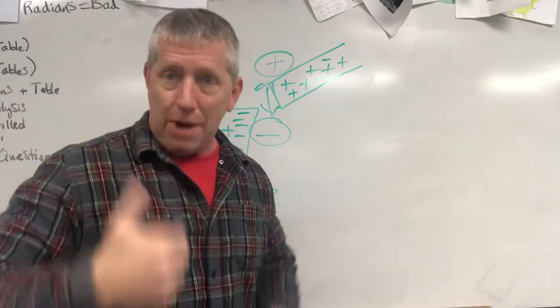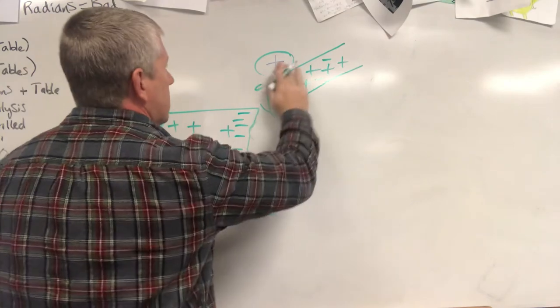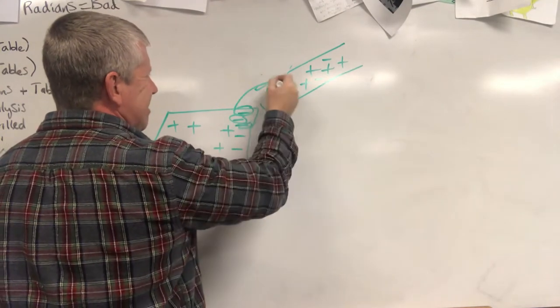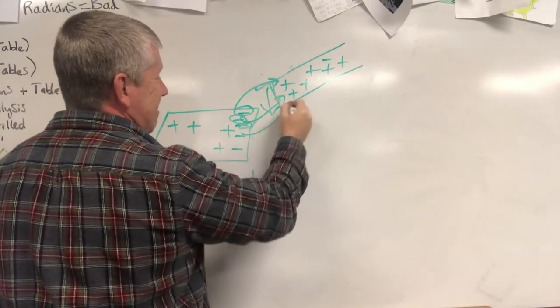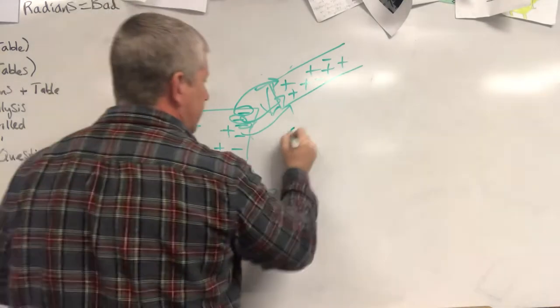They can jump ship, right, boarding ships. The electrons can move from this ship to that ship. So these electrons can go, arg, arg, matey, arg. Call it arging. It's an official thing.